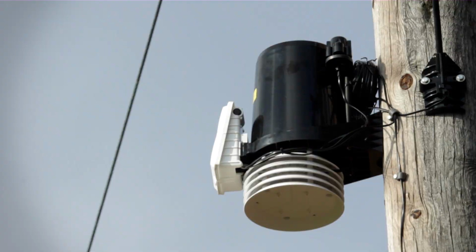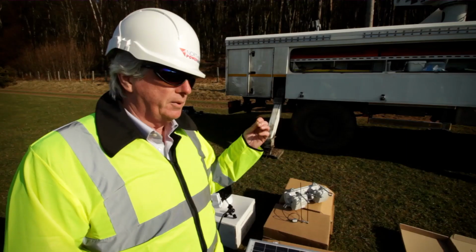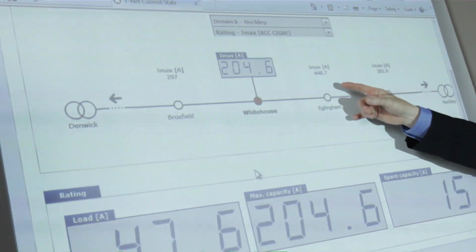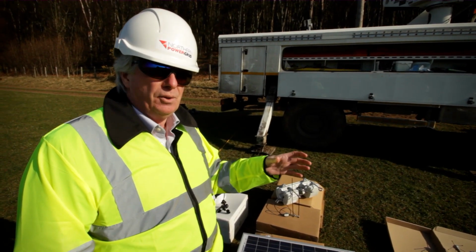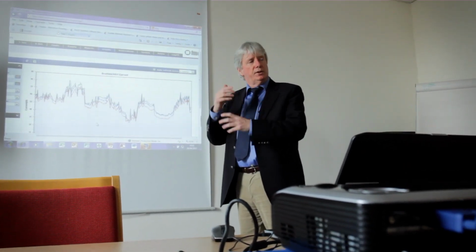Every 5 minutes a report is sent back to a server with data from the power line sensors that you'll see installed on the conductor: the surface temperature of the conductor, the current flowing in the conductor, and all the weather parameters. What you're looking at is the maximum capacity on that conductor. What you find in this is that Whitehouse is where the bottleneck is. All of those parameters are then analysed by the other teams in the project to assess the best approach for dynamically rating this type of circuit.